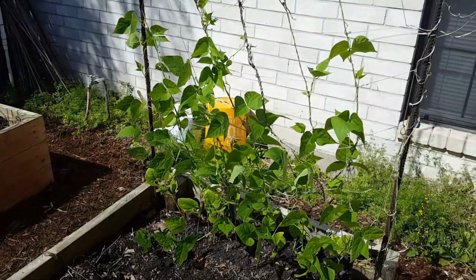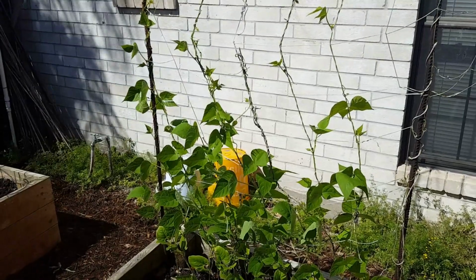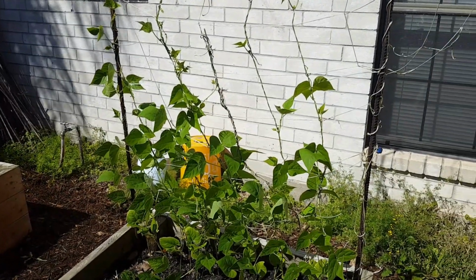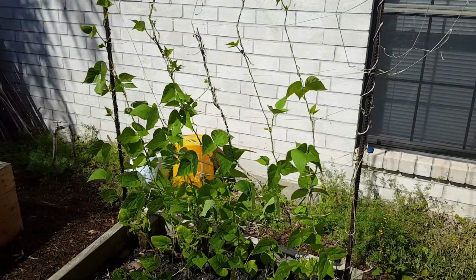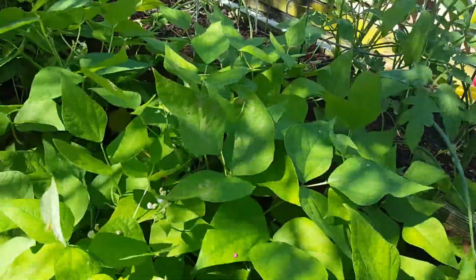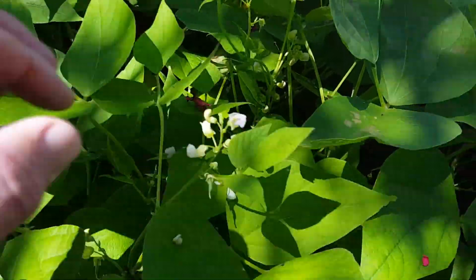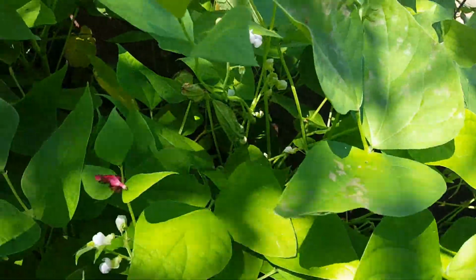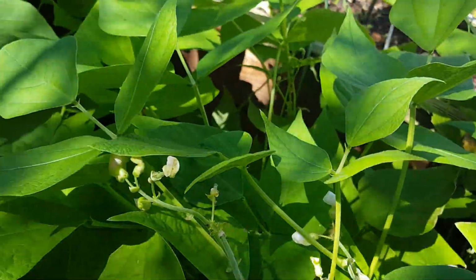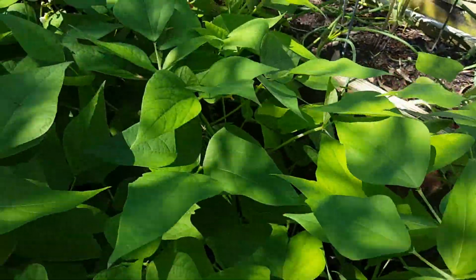Our Blue Lake pole beans have started to climb the trellis, so that's good. We planted some bush beans earlier this year. Let's go take a look at how they're doing. And they're looking real good. Nice healthy plants, flowering profusely, and starting to put on little beans. So we'll be having beans shortly.